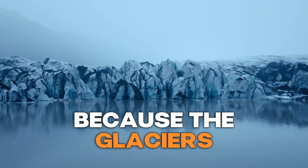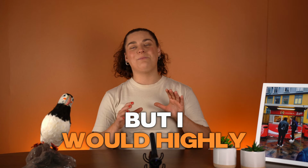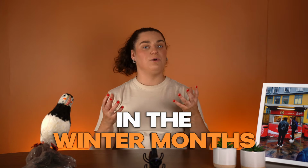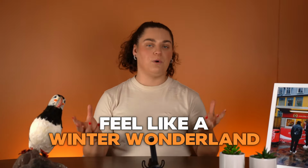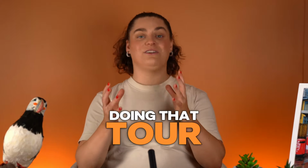We have snowmobiling all year round here in Iceland because the glaciers are up all year round. But I would highly recommend doing this in the winter months, because the landscape there in the wintertime is just surreal. There's more snow on the glaciers and you can truly feel like you're in a winter wonderland. So I highly recommend doing that tour.